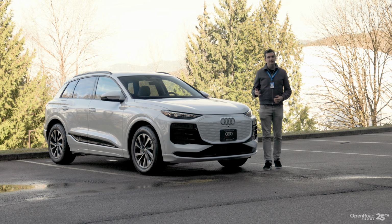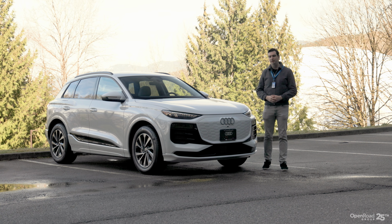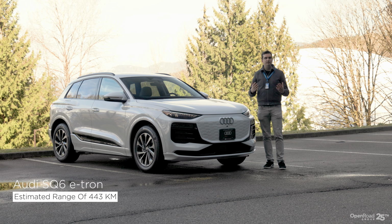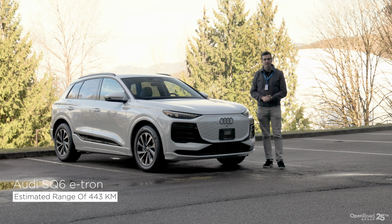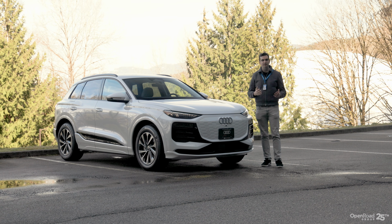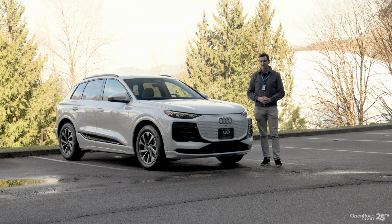Unfortunately, the SQ6 e-tron does lose a little bit of driving range compared to the regular Q6 e-tron. It has an estimated driving range of up to 443 kilometers, but it still gets the same 800-volt architecture with fast charging capability of 20 minutes from 10% to 80%.